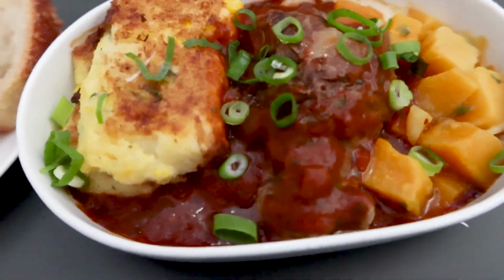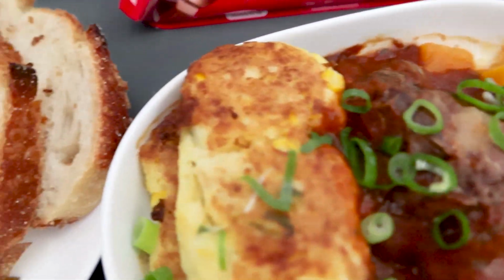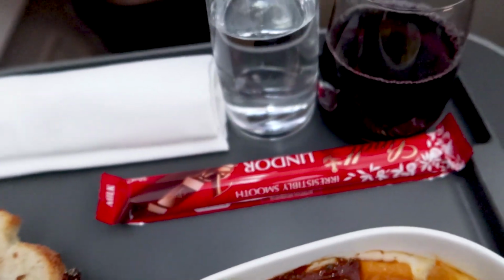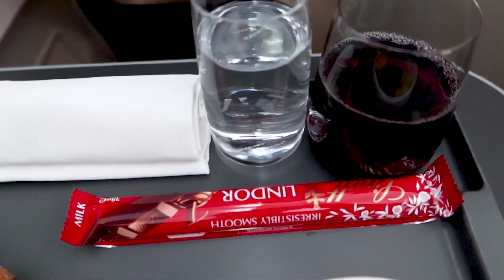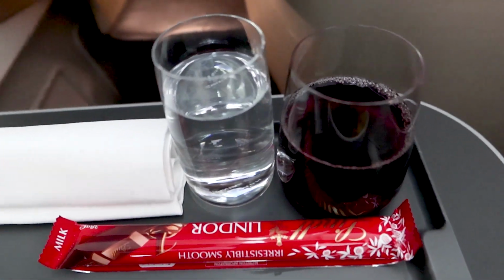So here's the beef brisket, that is the egg, that is the pumpkin, and then here's the bread along with the butter and the milk. And on the side is just the Dingle chocolate bars and the sparkling water and the red wine that I ordered.